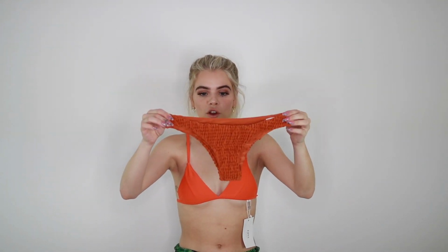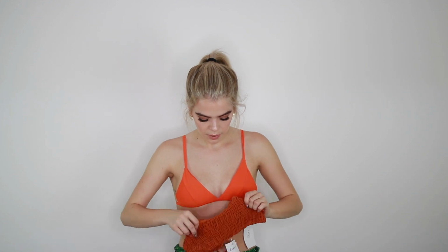Next swimsuit is this ruffle one, and I love the color and the look of this. I'm very excited to try this one on. It's this ruffle burnt orange bikini. Those are the bottoms, this is the top, and imagine how good that would look with a spray tan on the beach. Like, oh, I can see it now.